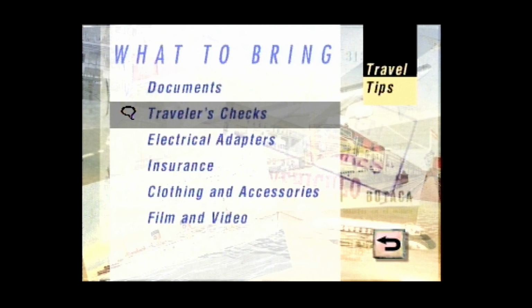Traveler's checks are by far the easiest and safest way to carry money on your trip. They are recognized at banks across Great Britain as well as in many stores, hotels, and restaurants. Traveler's checks may be purchased at most banks across North America and in many banks in Great Britain. Make sure to purchase the checks in pounds sterling, not dollars.